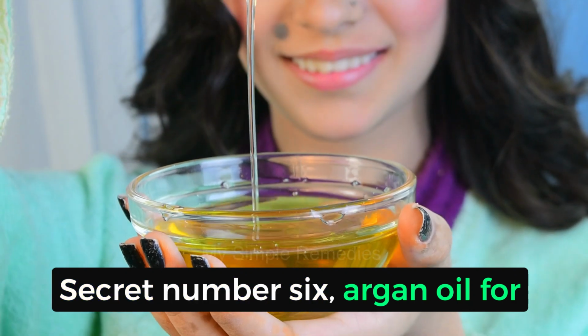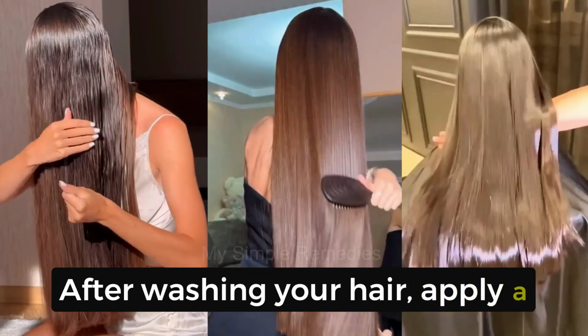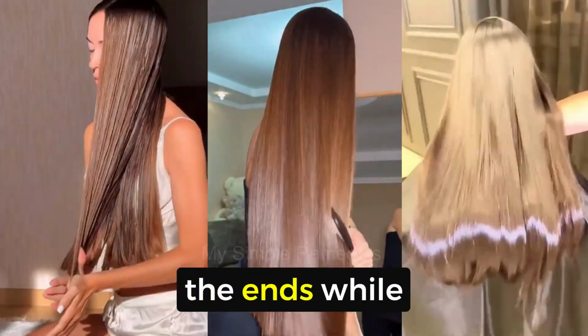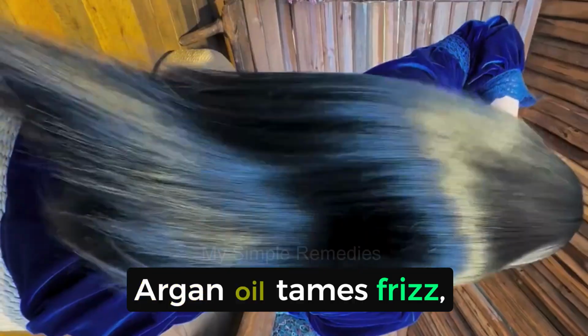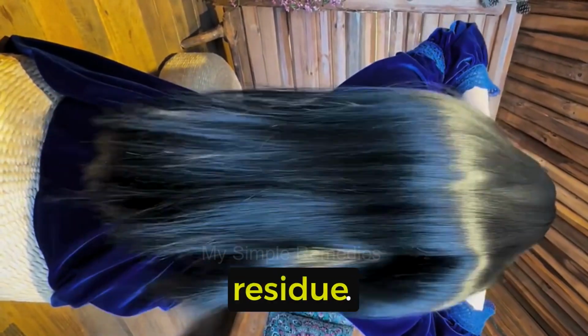Secret number 6. Argan oil for frizz-free ends. After washing your hair, apply a small amount of argan oil to the ends while it's still damp. Argan oil tames frizz, moisturizes, and adds shine without leaving a greasy residue.